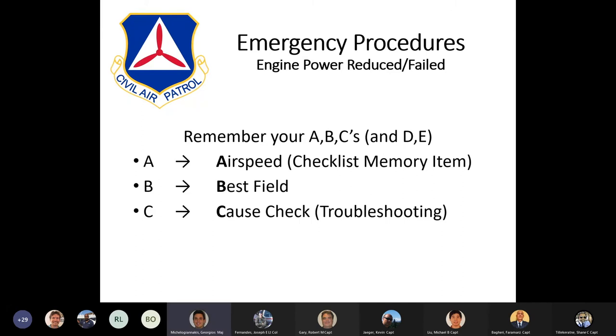And then we do a cause check. Now, you should do this either from memory and then use the checklist as reference, or just read the checklist if you have time. That's a judgment call that you have to make. But basically, run the checklist. The engine failure in flight checklist starts with troubleshooting. Try to restart the engine. So, for example, in a 182 G1000, that is the electrical fuel pump. You have to turn it on, mixture, magnetos.